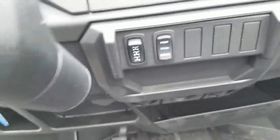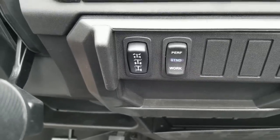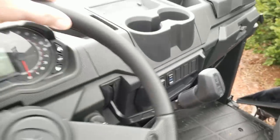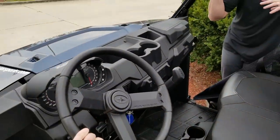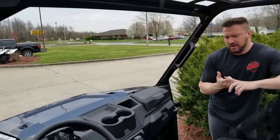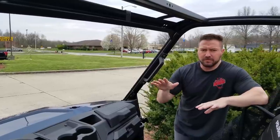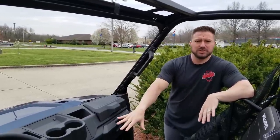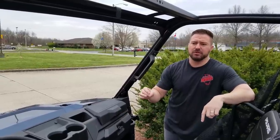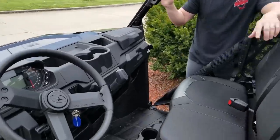Standard mode, work mode, and performance mode are only on the 1000, so that was new for the redesign also. Because there's an electronic throttle, that basically changes the sensitivity of the throttle. Work mode is less sensitive, so if you're hauling a load or loading on a trailer where you need to be real careful and smooth, work mode is what you need to be in. Standard mode is just regular, and the performance mode is a little more sensitive where you're ready to just hammer down.